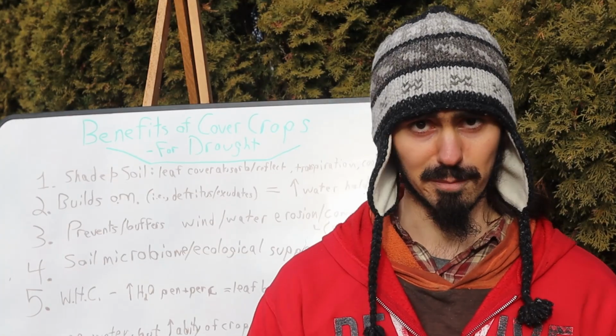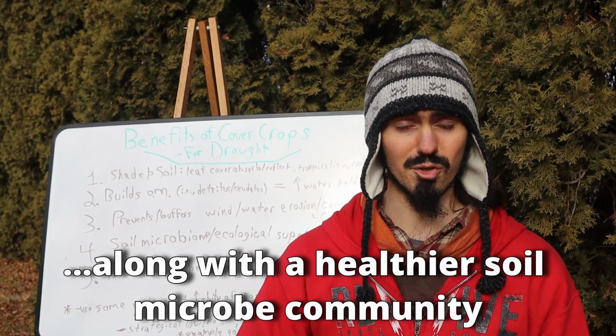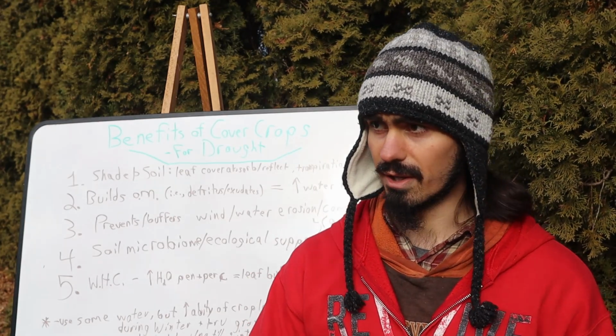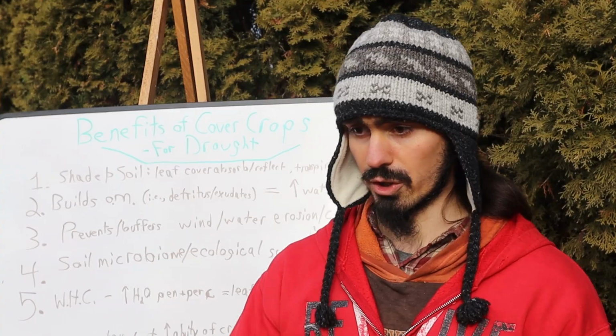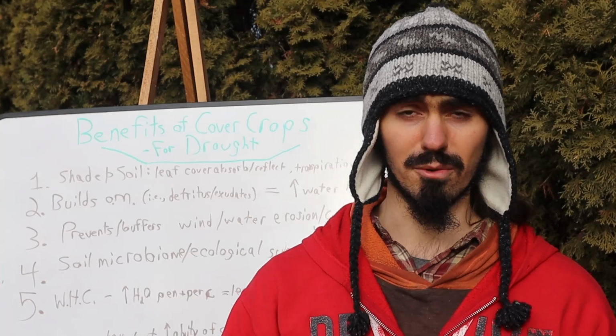Also, when you have healthier plants entering into a drought situation, they have the ability to respond better than plants that are already stressed with malnutrition. And even when the soil becomes drier, those microbes can still work with the plants and provide nutrients during times of stress to make the crops more drought resilient.